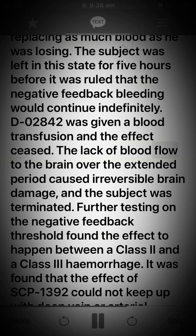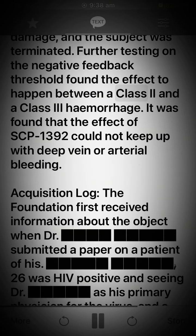The lack of blood flow to the brain over the extended period caused irreversible brain damage, and the subject was terminated. Further testing on the negative feedback threshold found the effect to happen between a Class 2 and a Class 3 hemorrhage. It was found that the effect of SCP-1392 could not keep up with deep vein or arterial bleeding.